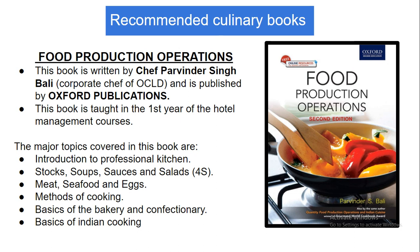It has the introduction to professional kitchen, stock, soup, sauces and salads, meat, seafood and eggs. Different methods of cooking used in the kitchen are also mentioned in this book. Basics of bakery and confectionery and basics of Indian cooking are mentioned too. This book is only taught in the first year but is used throughout your life. It is a very important and basic book which has all the basics of food production in the kitchen.